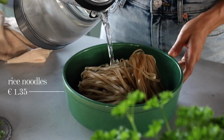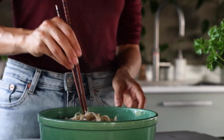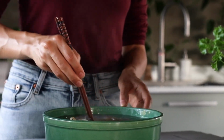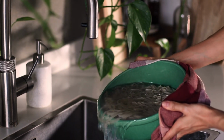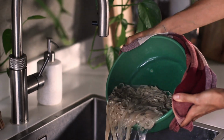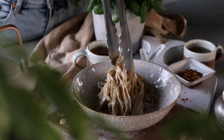You can choose between brown rice noodles for a bit more fiber, but white rice noodles also work great, and it tends to be a bit more affordable. So we're just gonna pour some boiling hot water over top, and after a couple minutes, it's already done and it can be drained. And then we're just gonna divide the noodles into our bowls.